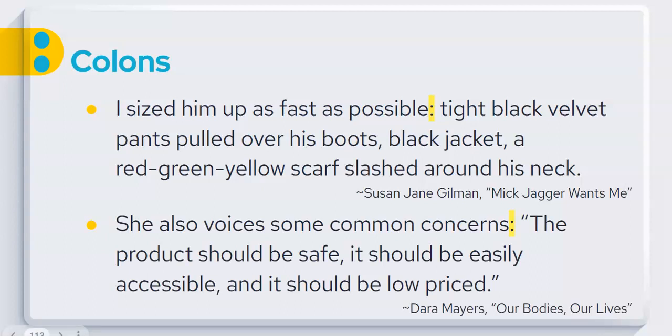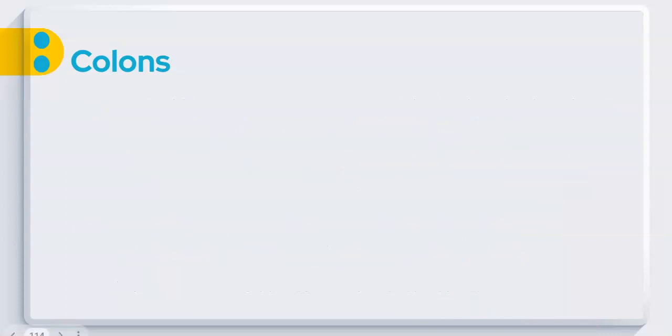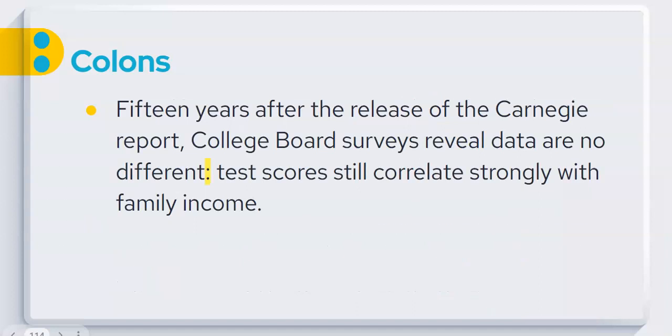She also voices some common concerns. The product should be safe, it should be easily accessible, and it should be low priced. And this example illustrates a colon preceding an explanation. 15 years after the release of the Carnegie Report, College Board surveys revealed data are no different. Test scores still correlate strongly with family income.